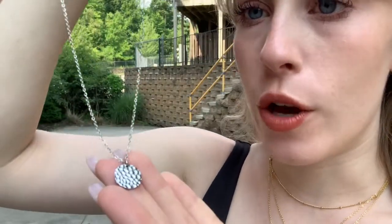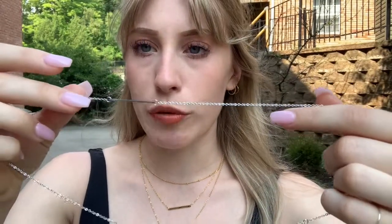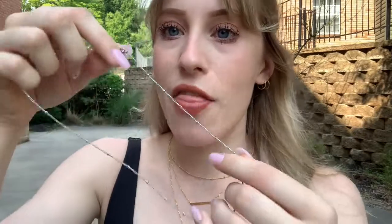So here is the silver ones up close so you can see that. And then here is the bar so you can see that. This is just such a pretty color and it just looks so shiny and it's just great quality. I love this, and I think this one is my favorite with the little beads all the way down. I just think it's so cute and I love that it is the choker length.